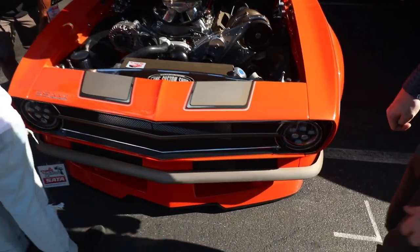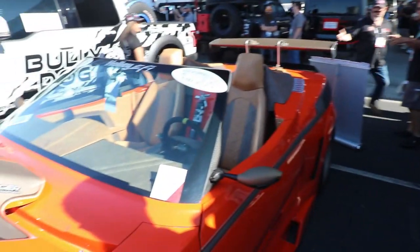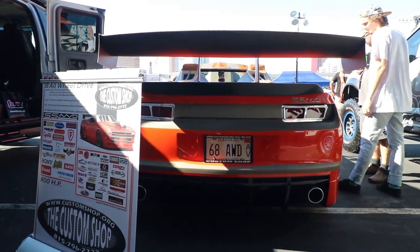It's just super interesting. You see it's got the 68 front end. And this is just a wild car, man. It's all-wheel drive, 800 horsepower, 68, 2010. It's something else. This is something that used to be popular back in the lowrider days, and it probably still has some following, is lowrider bikes.